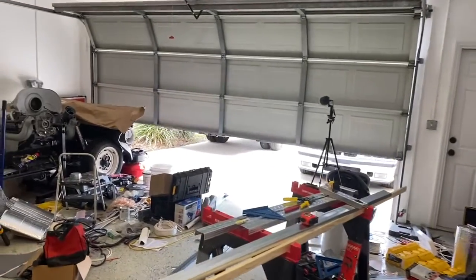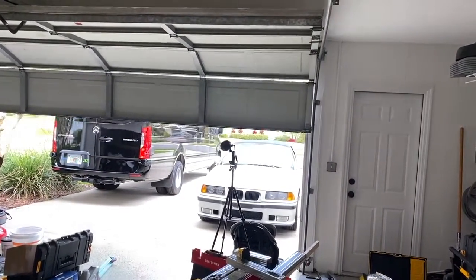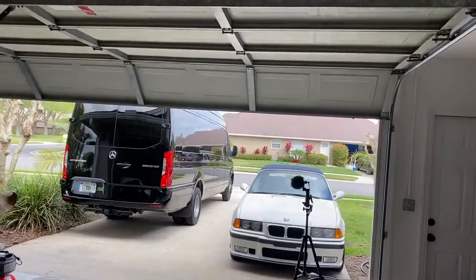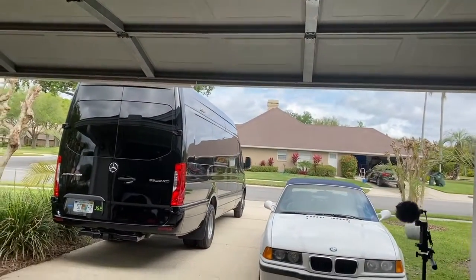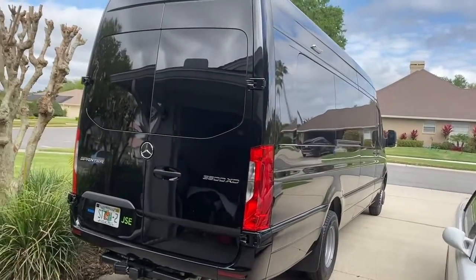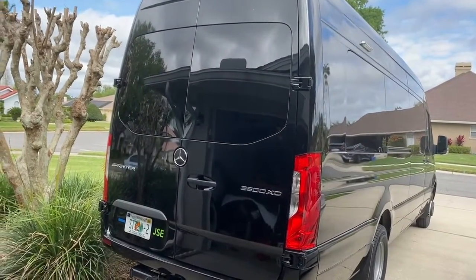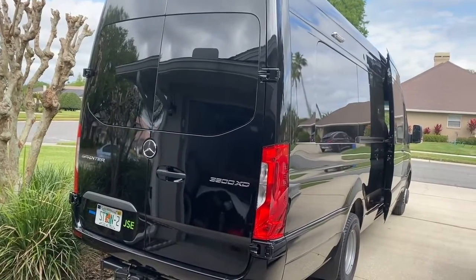Alright, so another day of our van build. I really need to clean up my garage, but we'll do that tomorrow before the weekend's over. So it's only Saturday, and let's see what we're working with here.